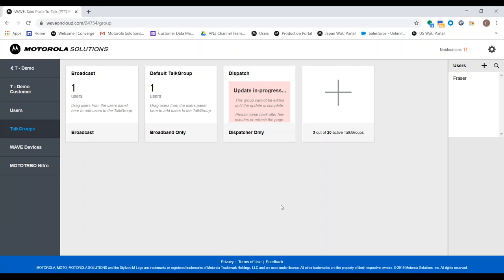And Fraser, there it says 3 out of 20 active talk groups. Is 20 a hard limit? So 20 is not a hard limit on the number of talk groups. It's kind of the default max, but we are able to increase that, I think, to 100. I'm fairly certain the limit to talk groups on a mobile client is 100 through the portal and then 30 ad hoc talk groups created. Yeah, because you can create extra talk groups in the app. So if you have a requirement for more than the 20, then reach out to Grant and we can enable it. Yep.